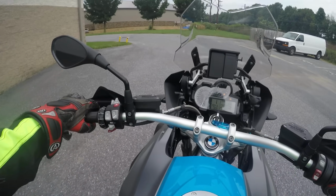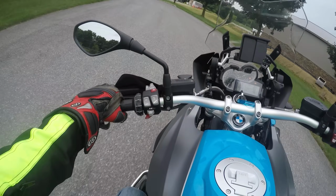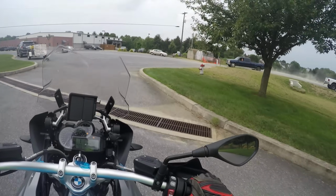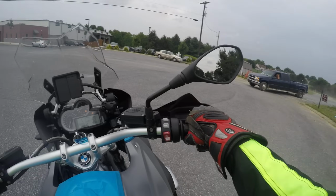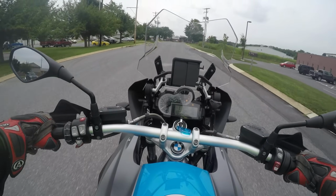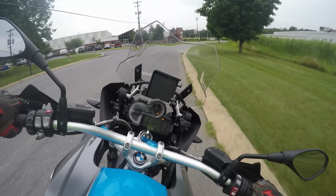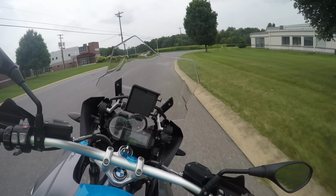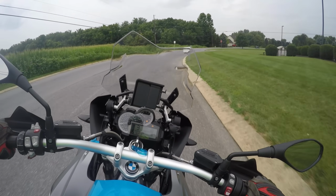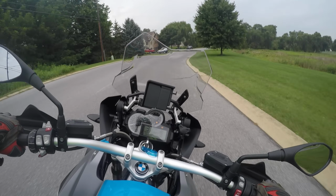It's got cruise control. Guys, I love this bike. It's just so much fun. It's got so much power. And these things handle so incredibly well. Blow your mind away.